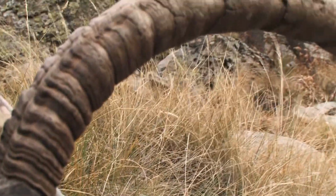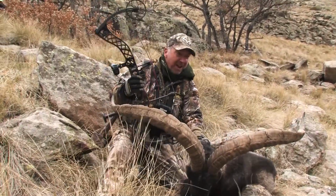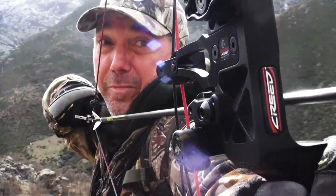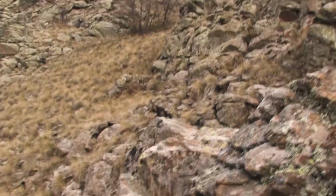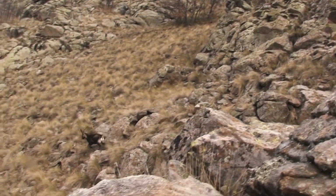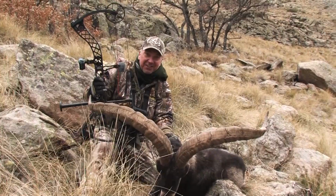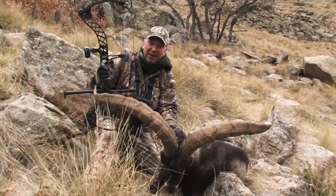Here's my Creed, fresh out of the box. Sighted it in just for this trip. For all you guys out there that shoot Matthews, there's nothing like them. Doesn't matter if you're hunting whitetails out of a tree stand or you're in Spain hunting Ibex. They're tack sharp and they get it done. I just love bow hunting, and this is why.